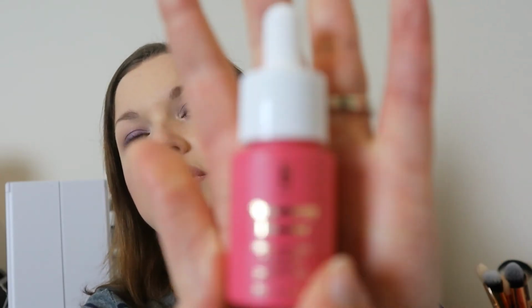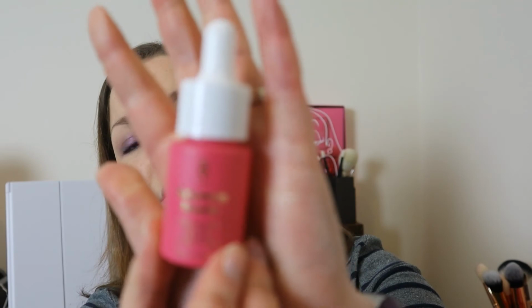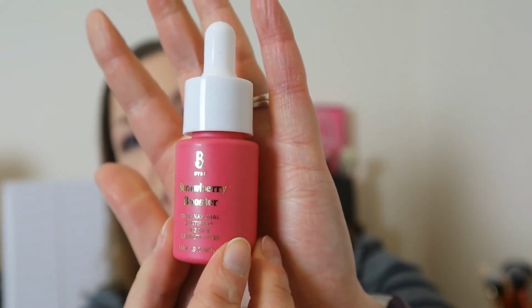And that's what the little bottle inside looks like. Very cute, I quite like that. Little dropper, and oh, I was kind of hoping that the oil would be pink, but it's not. Sorry, that wasn't very clear for you, was it?